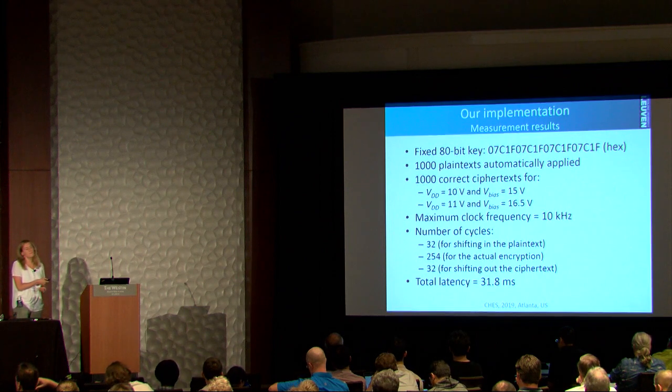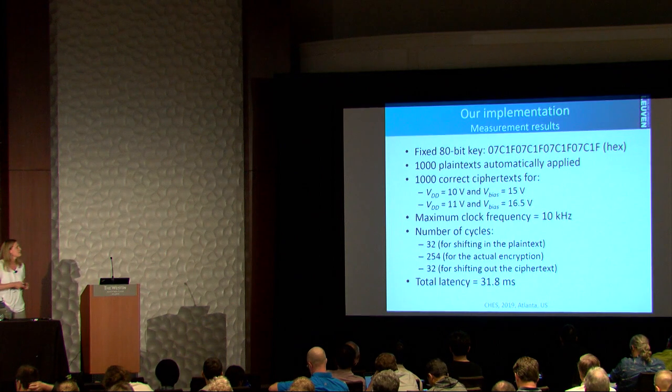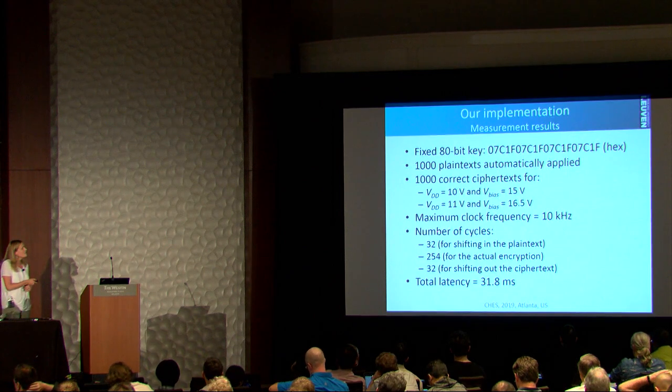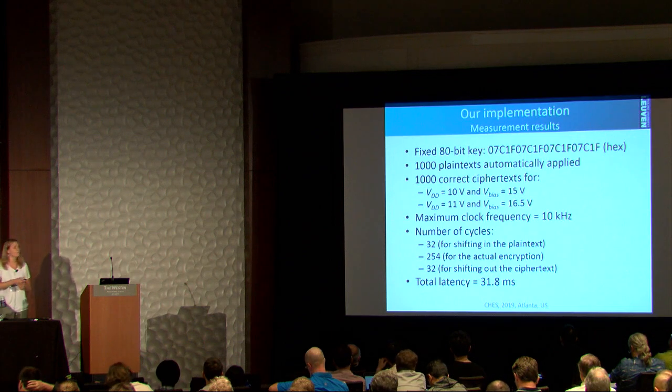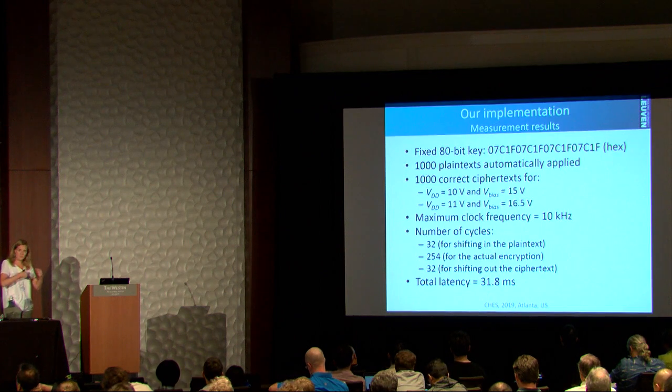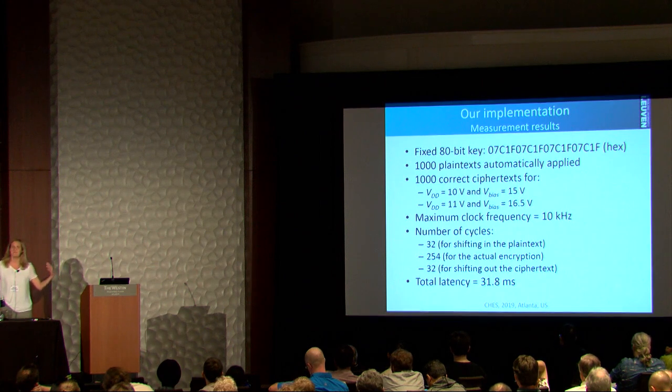And we got correct outputs for these combinations, like VDD 10 volts and V-bias 15 volts, and also 11 volts for VDD and 16.5 volts for V-bias. The maximum clock frequency that we could reach was 10 kilohertz, and the number of cycles to complete one CAT-N10 encryption was 32 for shifting in the plaintext, 254 for doing the encryption, and 32 for shifting out the ciphertext. At a clock frequency of 10 kilohertz, this means 31.8 milliseconds, which is a lot, of course.